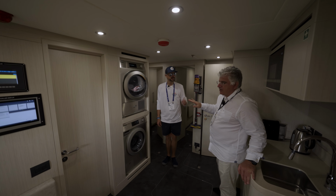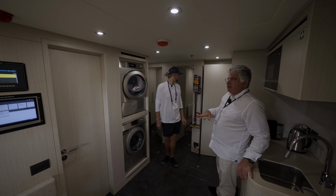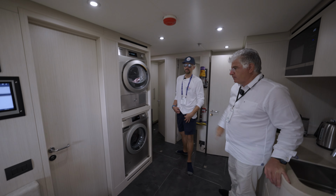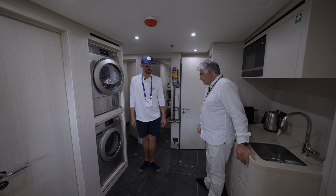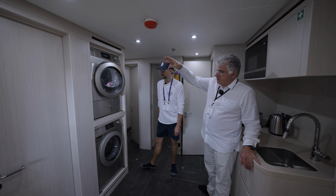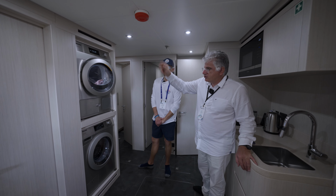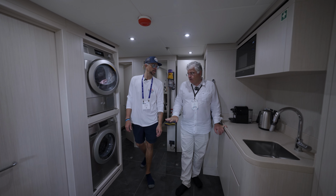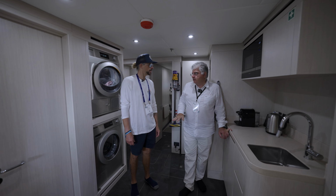Here we have 3 crew cabins and the crew mess. As I told you, there is 1 crew cabin in the forward and the captain's cabin, so totally 9 crew. Here they have their own laundry, plus in the forward they have another 2 washers and 2 dryers. They have their pantry. All the crew area is as per MLC regulations.